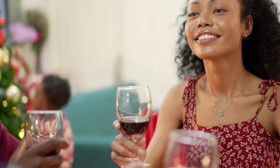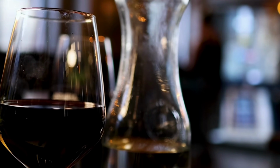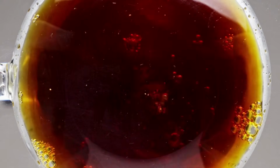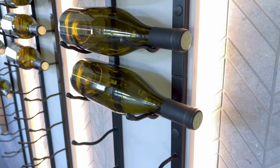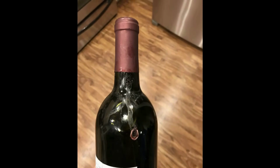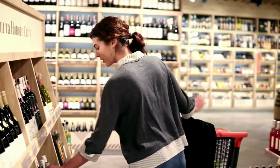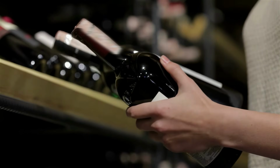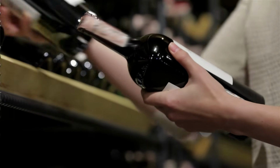But older does not automatically mean better. Some people love the energy and perfume of young Barolo. Others prefer the earthy complexity of a mature bottle. An older wine may also have been stored badly, and no famous label can repair years spent in a hot room. The goal is not to discover one perfect age for every Barolo. The goal is to match the bottle to the experience you want.